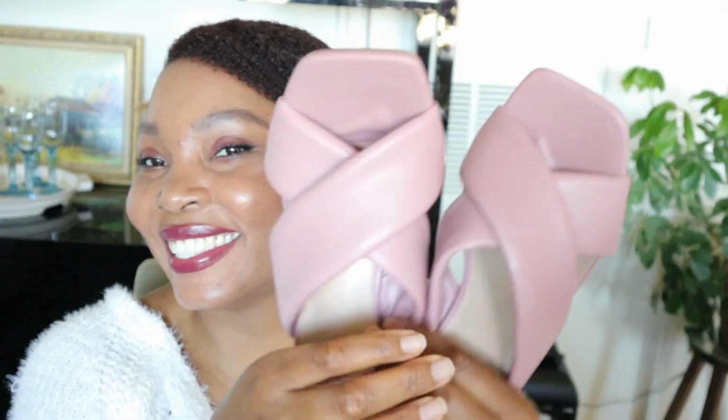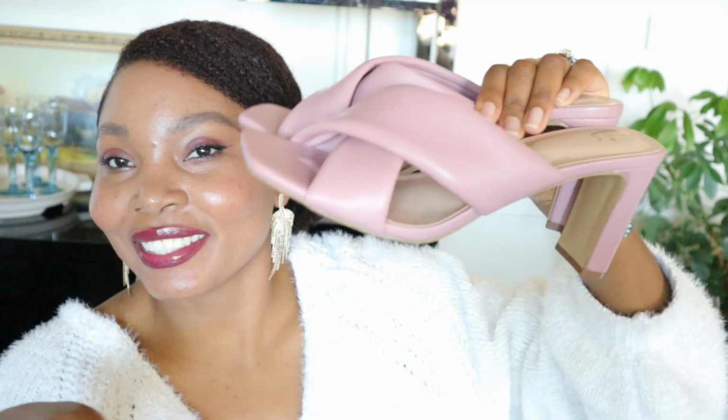And now let me go bring my slippers, right? Sandals, I should say. Are they sandals, slip-ons? Pumps, you see them. Let me bring them right quick. Okay, I am back and I want to show you my slippers. So, I found these heels. I don't know what to call heeled slippers. Let's just call them slippers.